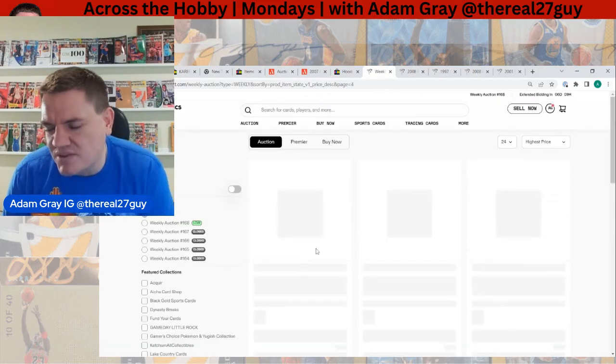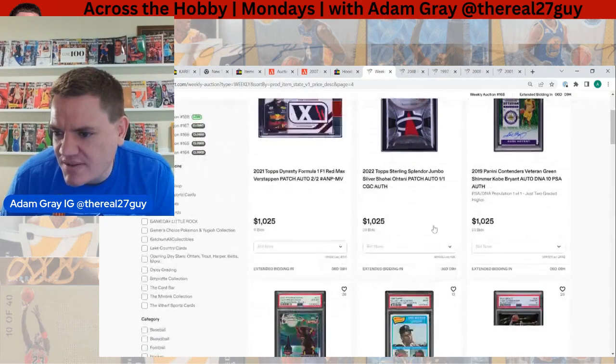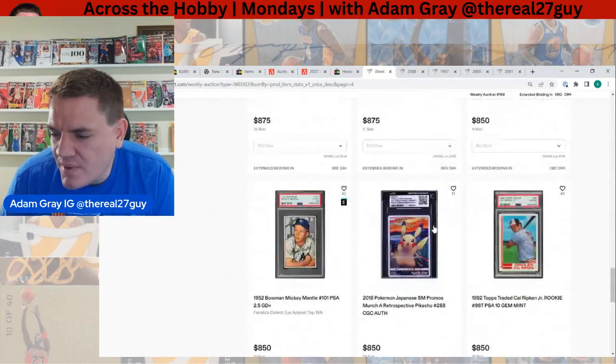Let's do one last page, and then we'll be done. Fanatics Collect pages go so fast. Oh, I forgot Card Hobby too. I've got to do Card Hobby. So I've got to go quick. We'll make this the last page.